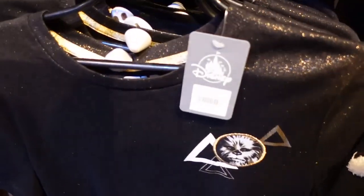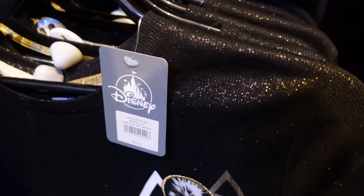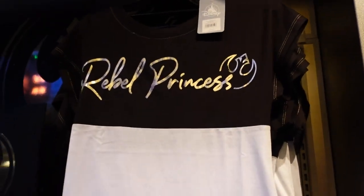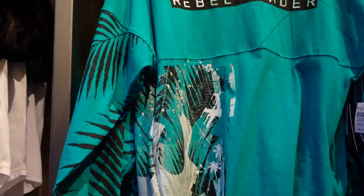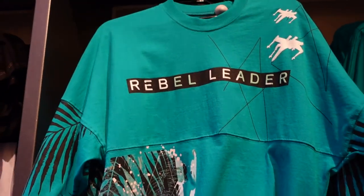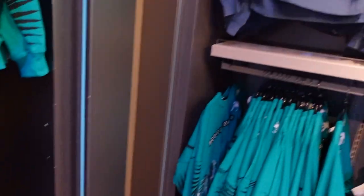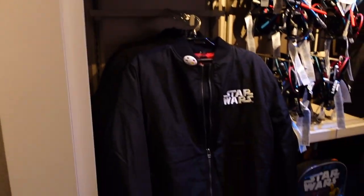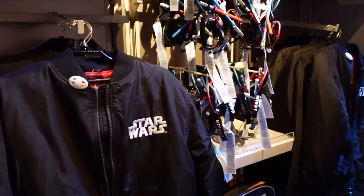This, I don't know if it's going to show properly. There's like gold flecks in there. That's really nice. Rebel Princess, that one's also 26. The Rebel Leader Spirit Jersey, which is, don't check what I say, 65 euros for that one. I've seen a couple of these bits and bobs in the other stores. And what's this side? Oh, there's that nice Star Wars jacket again.